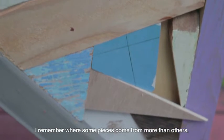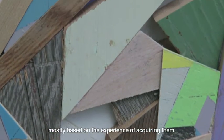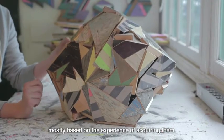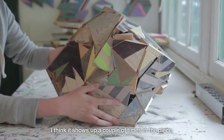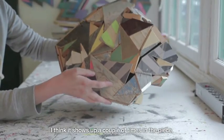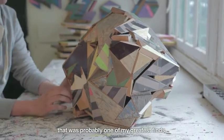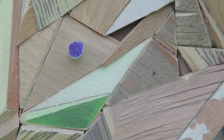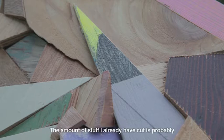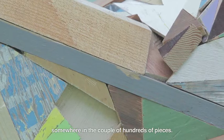I remember where some pieces come from more than others, mostly based on the experience of acquiring them. So for example, this particular material here, I think it shows up a couple times in the piece. That was probably one of my greatest finds. The amount of stuff I already have cut is probably somewhere in the couple of hundreds of pieces.